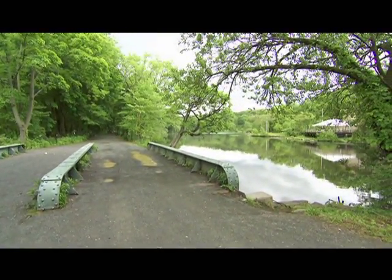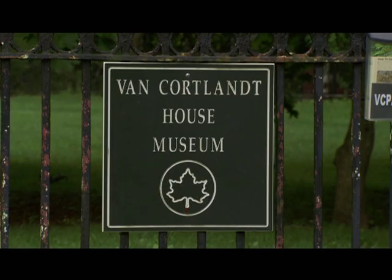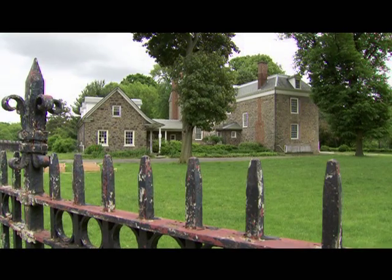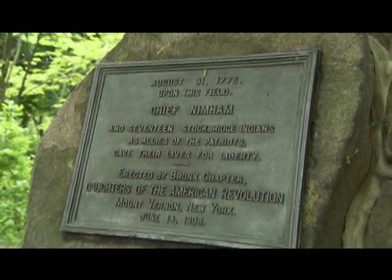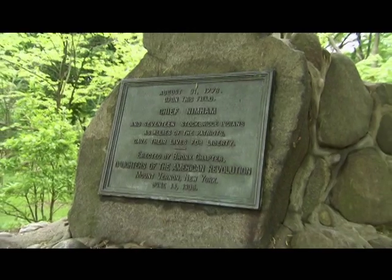So one of the nice things about visiting Van Cortlandt Park on a budget is you could just look into the history of things. Absolutely. The Van Cortlandt family having very deep history here, but beyond that, we have a memorial to the Stockbridge Indians. There was a big massacre here. So there's a lot of feeling of connection to the past as well as what's going on right here in the present.